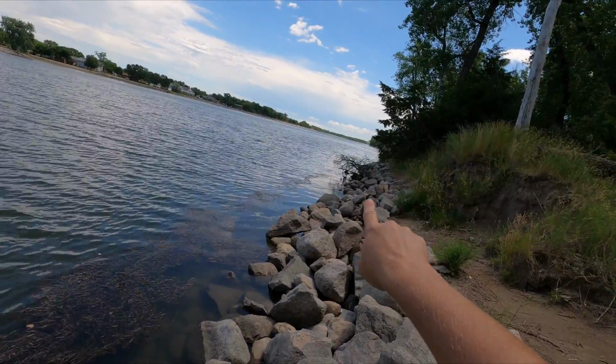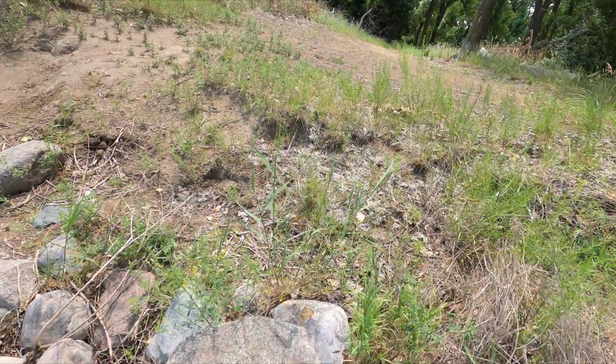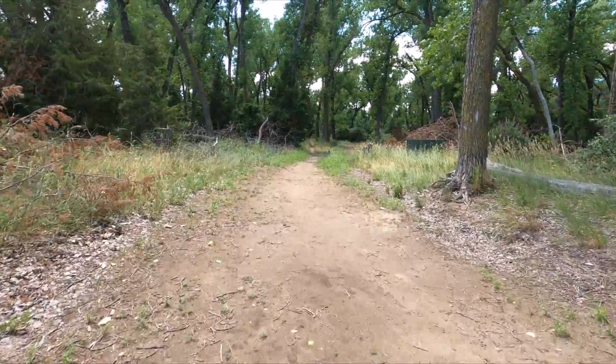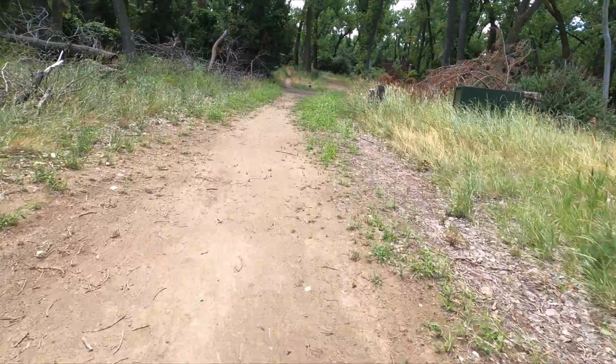Don't even think that's the end of the island. I think I'm gonna get there. And I believe that this little trail is the way to get there.